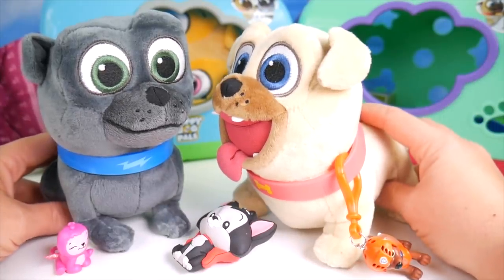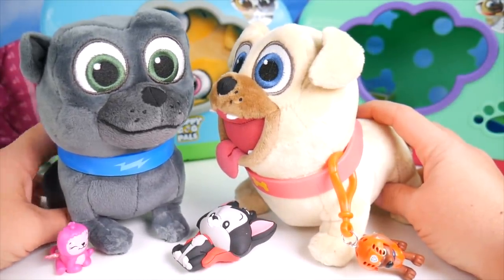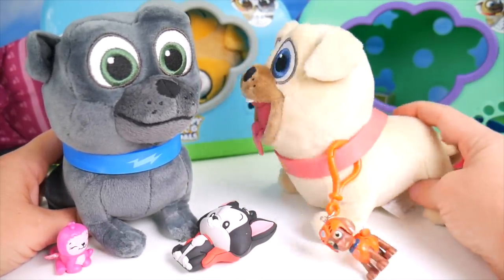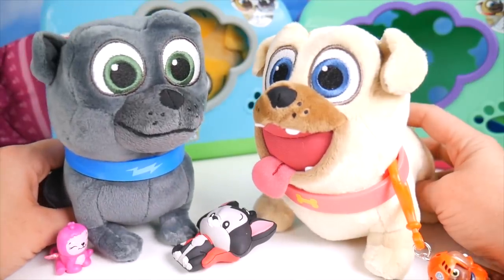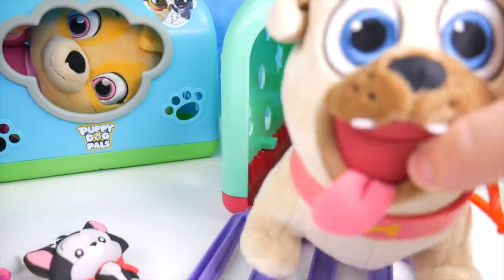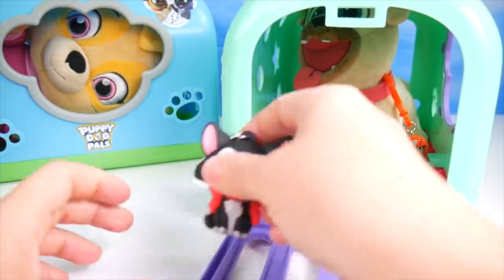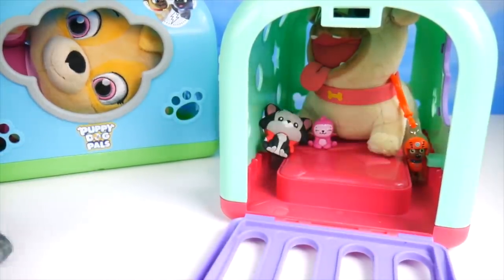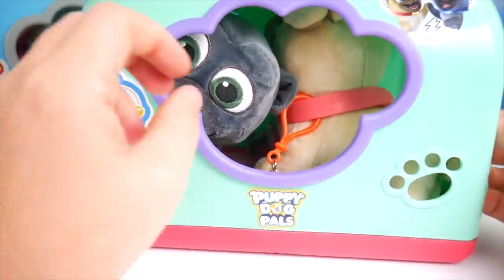Hey, you know what, Bingo? What's that, Rolly? I am starting to get tired. Yeah, me too. Maybe we should get in the carriers and take a little snooze. But Sky's sleeping in my carrier. I know, maybe we can snuggle up together in mine. Yeah, all of us, come on. Okay, I'm going in first. Ooh, this is nice, Bingo. And Figaro can go in. Our little Hatchimal Zuma's in there. Okay, I'm coming in next, make room. All right, we're all closed up.